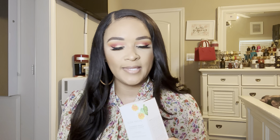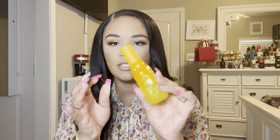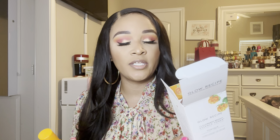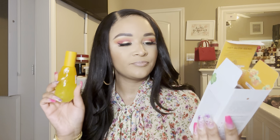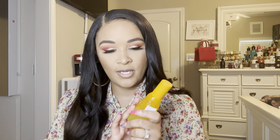And then my one skincare product is the Glow Recipe Cloudberry Bright Essence Toner. This is a new product from them. I do believe they released this year. And it states that it will effectively brighten, smooth, and even skin tone with this lightweight essence toner. So it's just to brighten and even your skin tone. And I love me some Glow Recipe, so very excited to try this as well as all of these other products.